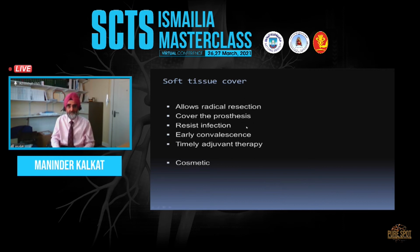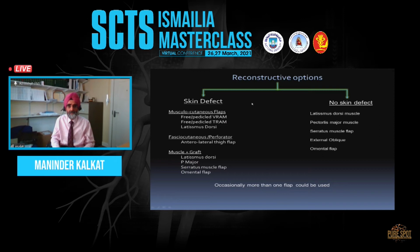Cover the prosthesis with good soft tissue, and that will help you to resist infection, and will give really good cosmetic results. The patient will recover early, and if required, adjuvant treatment can be given. And there are a lot of soft tissue reconstructive options available. If there is no skin defect, then you have latissimus dorsi, pectoralis major, serratus muscle, external oblique, or an omental flap. That works quite well if you're removing something like the lower part of the sternum.